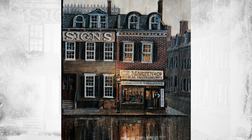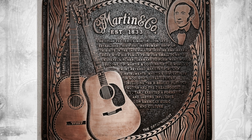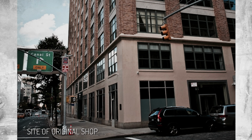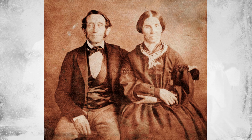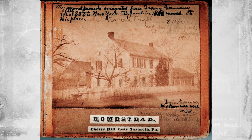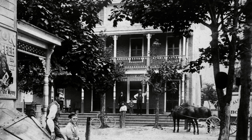His New York operation was more than just a music shop. C.F. Martin imported and exported a range of instruments and music supplies and built guitars for customers and other music shopkeepers to sell. But the Martin family didn't find New York to their tastes, and on May 29, 1839, C.F. Martin sold the shop and bought an 8-acre lot in Bushkill Township, Pennsylvania.